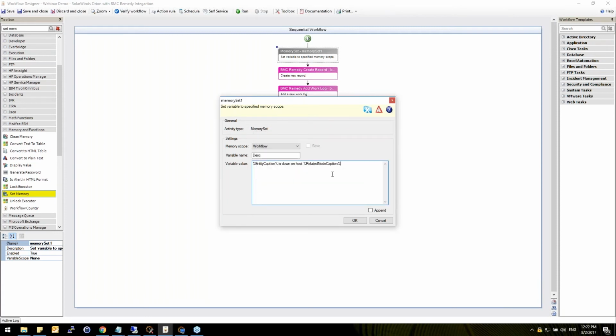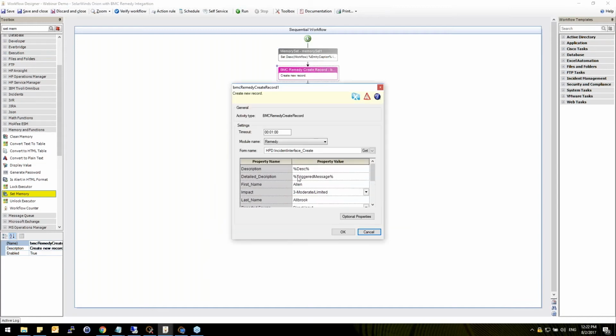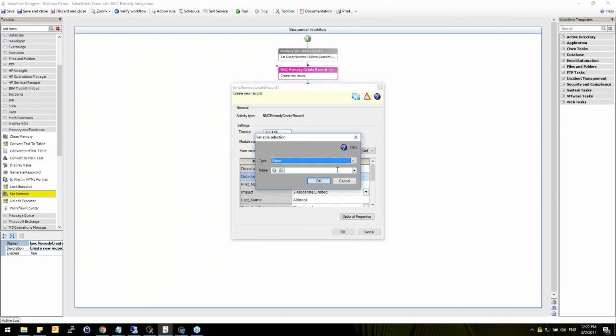Now we're going to use this description in the BMC create record activity. We're going to enclose the description between percentage characters, which means that we're referencing the value of that particular variable. Now, for the detailed description, we've used the SolarWinds Orion variable or field, which is called triggered message, that gives a more detailed explanation of what happened in that particular incident.